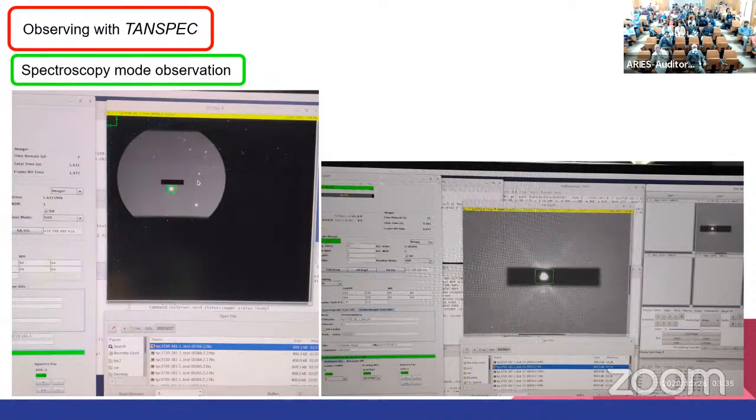So the offset calculator, you need to give the position of the green box. You move this cursor here. In the display viewer at the top here, the coordinates will be shown. So just note that down and put it in that offset calculator. And ask the operator what is the rotator demand angle. That rotator demand angle is also an input parameter. With these two input parameters, it will calculate the offset, and then you can move the object to the slit.